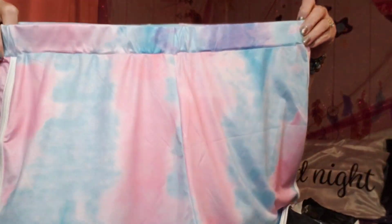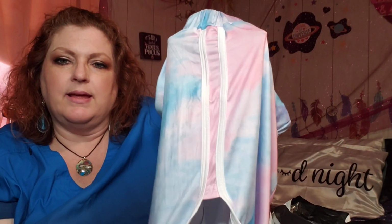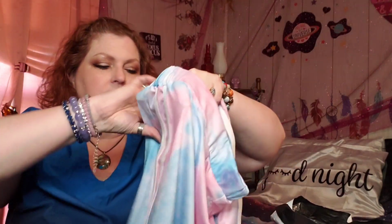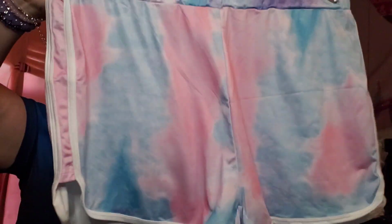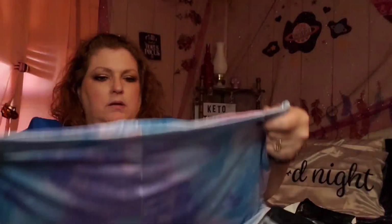This is the other pair that sort of looks like those. This is a thinner one. I feel like these may be a little bit smaller. I don't know. But these just have the white stripe down the leg like that. It's sort of like a double, but these are a lot thinner. I really like that. That's the front. Got some purple in the back. And yeah, I thought those were cute. But I'll have to see. I haven't tried anything on.